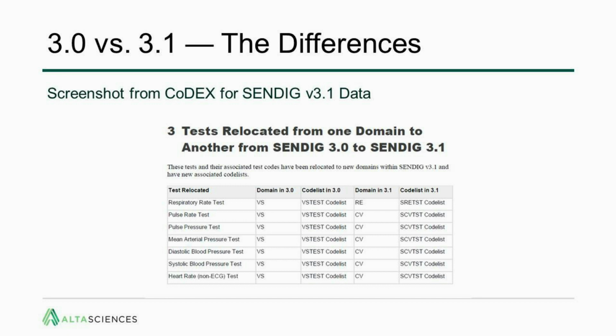CDISC releases a short and helpful guide called the Confirmed Data Endpoints, or Codex, for SEND version 3.1. This document is a great resource. It outlines types of data along with specific sections in the SENDIG that contain examples and any pertinent comments. It contains additional information regarding which tests moved to which domains and what controlled terminology list to find them in. As seen in this screenshot, you can find the test name in the far left column and a comparison from which domain that was found in version 3.0 and version 3.1.